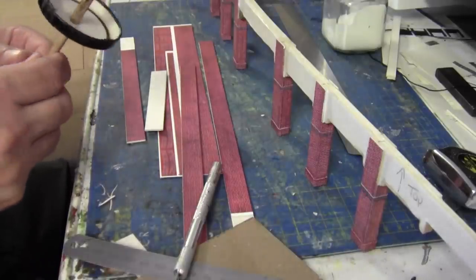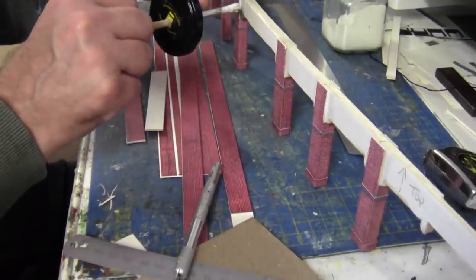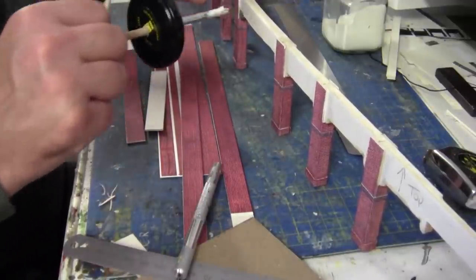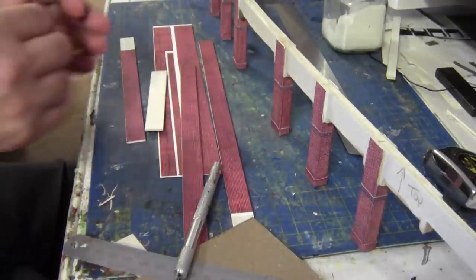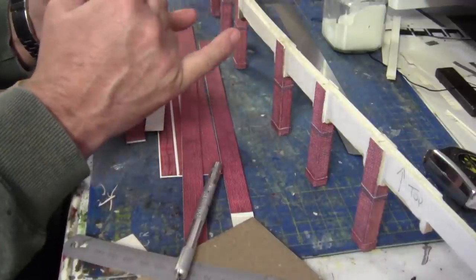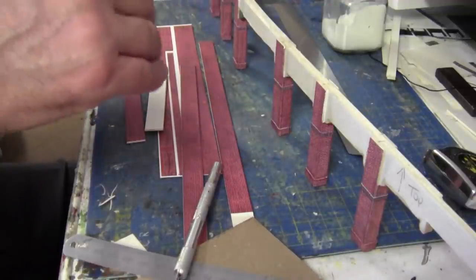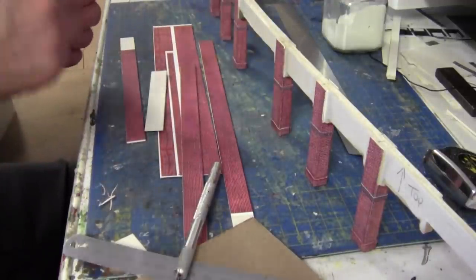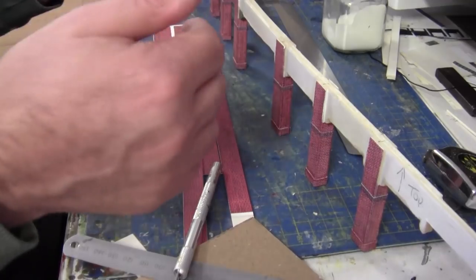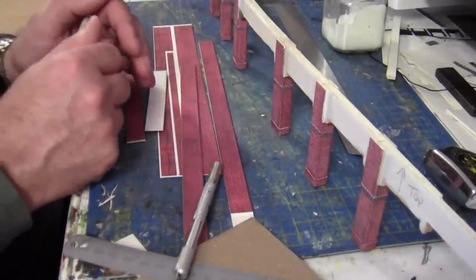So as you see, I'm having to stand this up to do this bit because I want to keep the curve. I think if I laid it flat and did it, it would end up flat, and when I come to curve it, all the card strips will either start gaping open or creasing. So if you're doing a curve, try and keep the curve the best way you can. By keeping it upright instead of laying it flat, otherwise that end will drop down and it'll all end up flat and you won't be able to keep the curve.